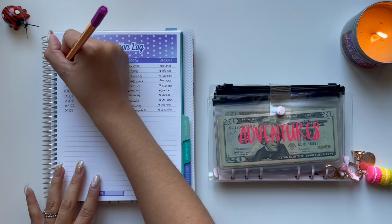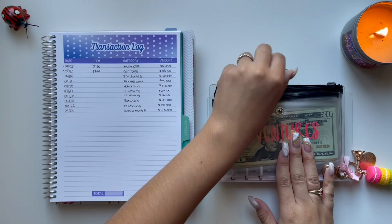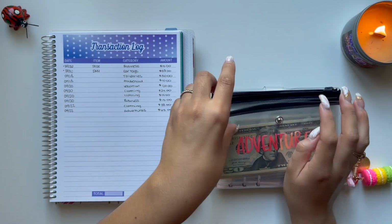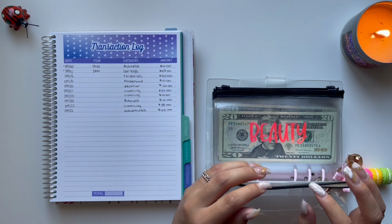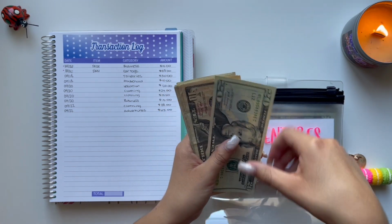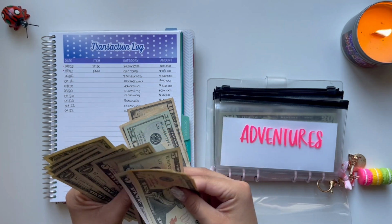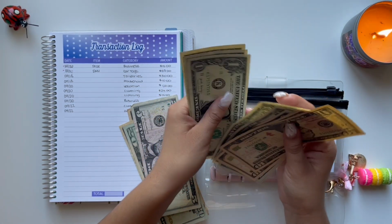For the first 2 transactions, I've already paid those, so I'm gonna draw the little dot next to it. That just is letting me know that I have already paid those transactions. So moving on to the transactions for this week. I first have adventures, and for adventures I am taking out $65. So 20, 30, 40, 50, 60, and let's do 5. So in adventures, I have 10, 20, 25, 30, 35, 36, 37, 38, 39, and 40.